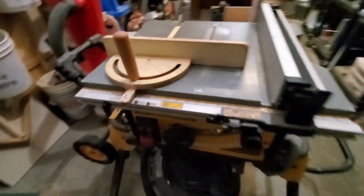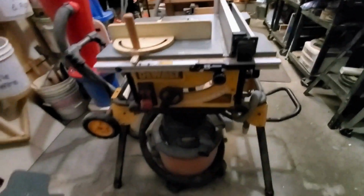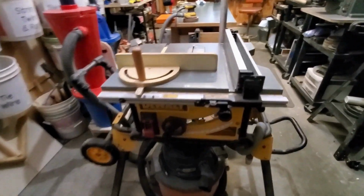This is my main tool that I use, my table saw, my DeWalt table saw. You can see it's just a contractor's table saw. It's got wheels on it, so I can actually fold this thing down and take it to a job site if I want. But this is my main table saw, and as you can see, it's not a very big bed on it.